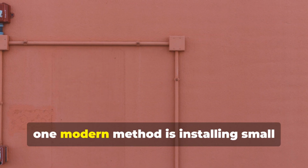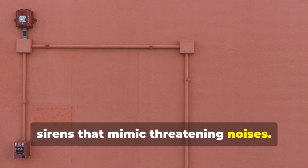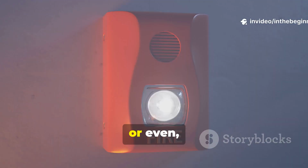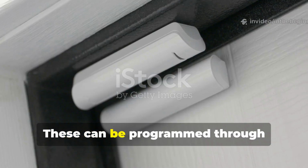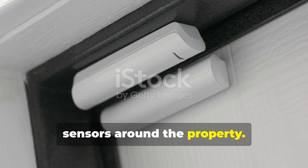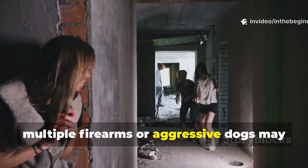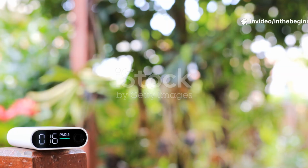For instance, one modern method is installing small sirens that mimic threatening noises. A motion detector can trigger a burst of dog barks, recorded gunfire, or even, say, the sound of a large group shouting. These can be programmed through inexpensive audio systems linked to sensors around the property. A trespasser who hears what sounds like multiple firearms or aggressive dogs may very well retreat without ever testing the reality.